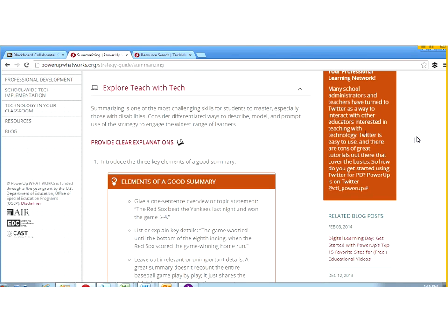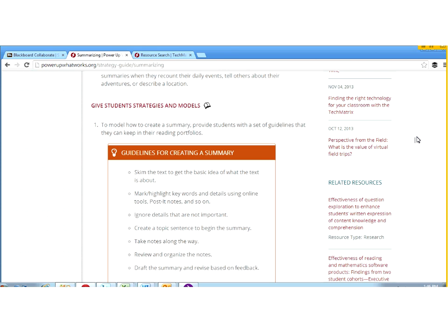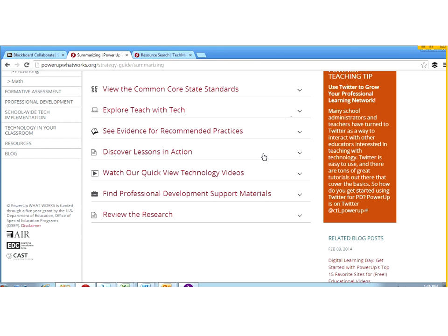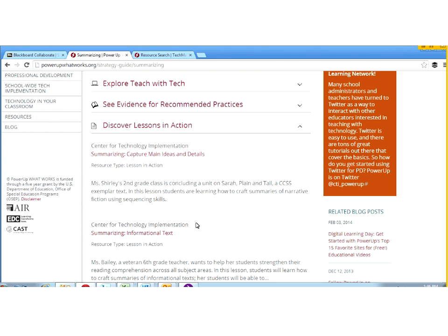I'd like them to come prepared with 3 strategies from here they'd like to try out in their classroom, and with some ideas about how to use technology, having found something of value in the Tech Matrix from this kind of search that Tracy just showed you. I also want them to read, before they come, the lesson about summarizing. I know that I want to when we're together, but I want them to be prepared. So I'd like them to read the lesson, especially the one about summarizing informational text, because that's where the kids in our school are having the most problem.